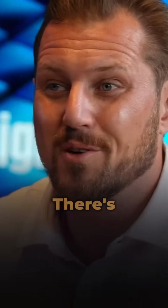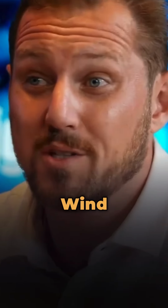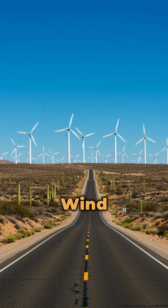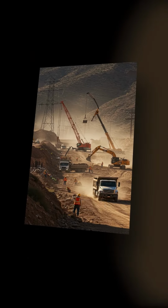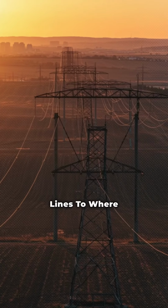If there's no wind, there's no energy. Tens of thousands of tons of concrete per wind turbine. Then you have to worry about the transmission to get that energy because, look, I just drove in from Sedona. You're driving through the desert, you see all these wind turbines in the middle of nowhere. And it's like, that's great, it's producing energy, but how do you get that energy from A to B? You build massive infrastructure, you build massive power lines. That's all hydrocarbon energy being used to get these power lines to where they need to be.